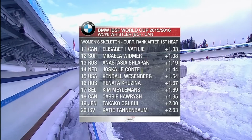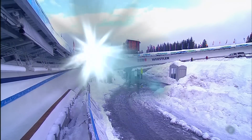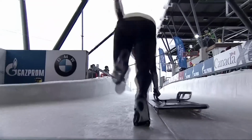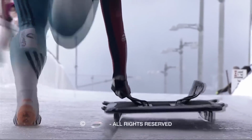20 sleds down, all safely completed the run, and we will go 20 down to 1, last to fast in our second heat. So stay with us live trackside in Whistler for another exciting run in the Women's Skeleton World Cup.